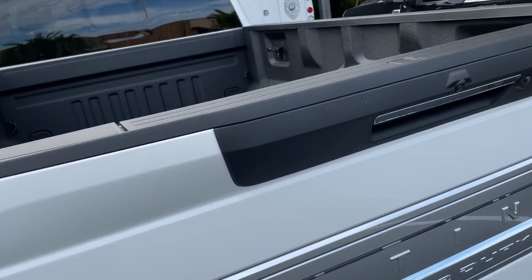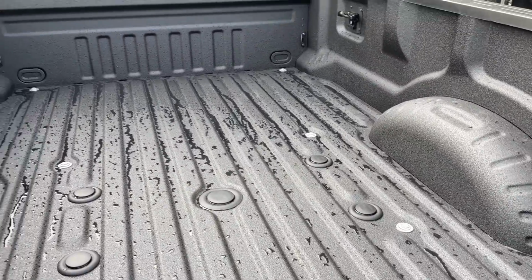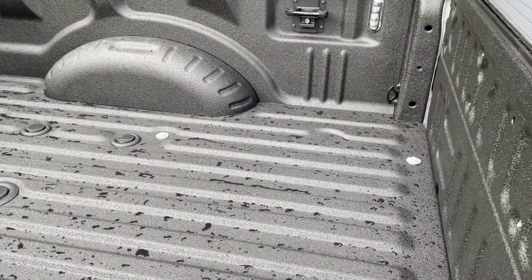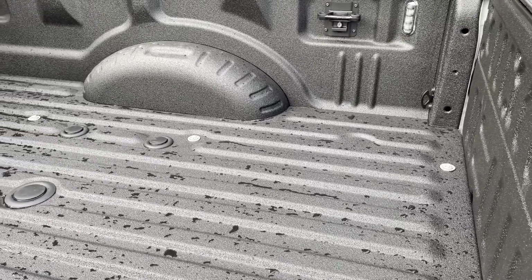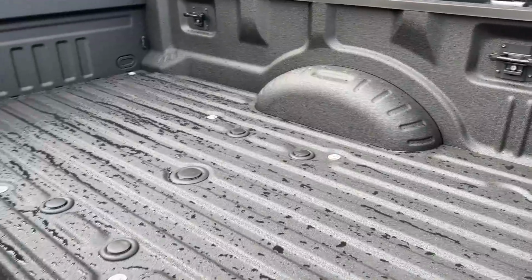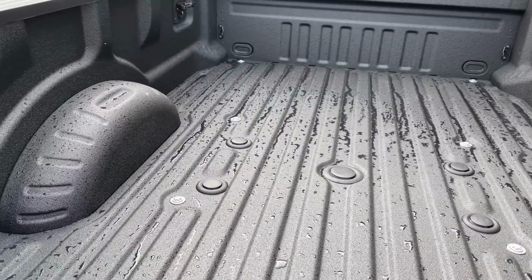We have a fresh bed liner in the back of our Platinum here. It was just the factory white color, but knowing us, we're gonna be putting stuff back here. I didn't want the paint to get all scuffed up. We needed a tough bed liner in the back of this thing, and we are good to go. That looks so freaking good.